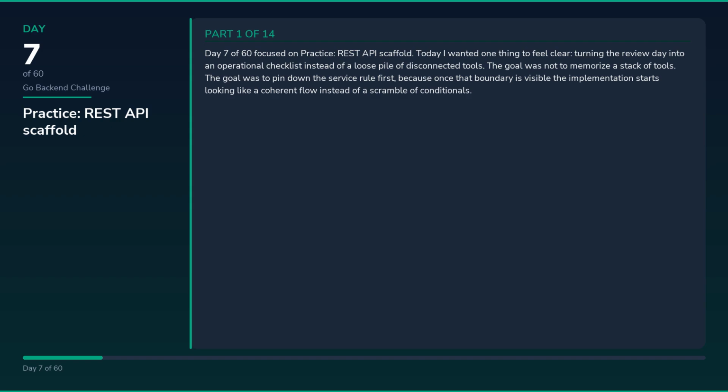Day 7 of 60 focused on practice. REST API scaffold. Today I wanted one thing to feel clear: turning the review day into an operational checklist instead of a loose pile of disconnected tools.